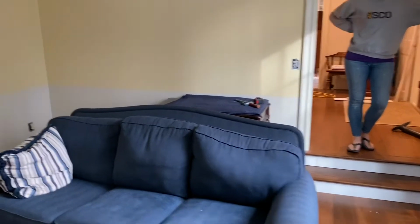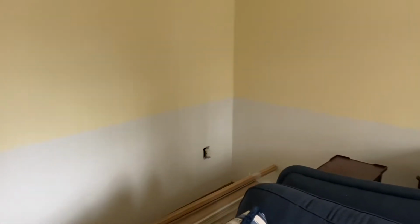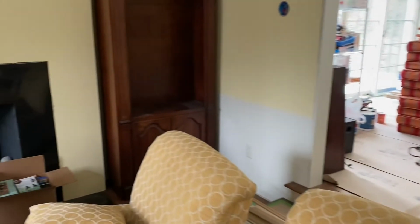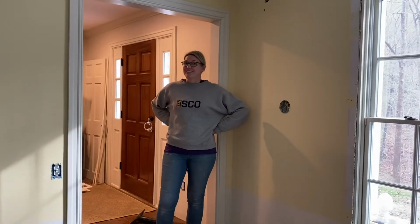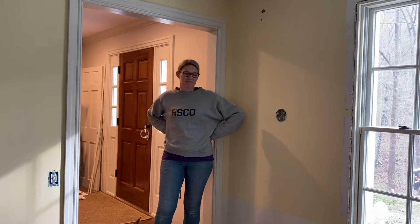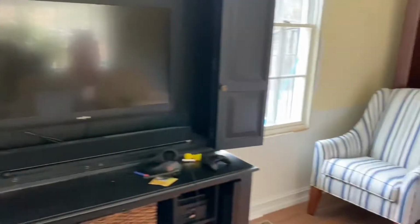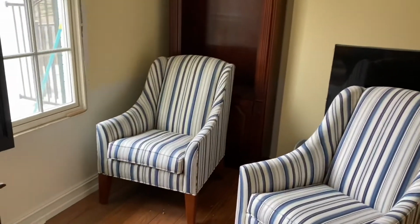Once we get that done, we'll be able to go ahead and get everything organized in here, get the rug rolled out, and try to see how the furniture fits. We bought this furniture for the other house, so not exactly sure how it's all going to lay out in here. It'll be different. Amber's been doing a lot of head scratching. Yep. But it's going to work. It's going to work, right? Somehow, some way. All right, so let's get some stuff moved around so we can start cutting some base.